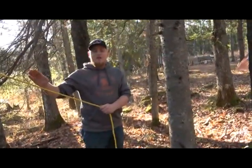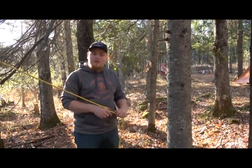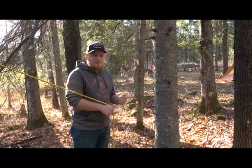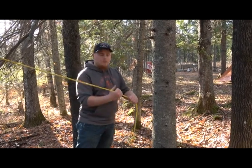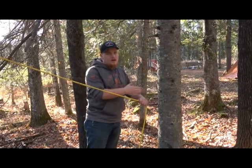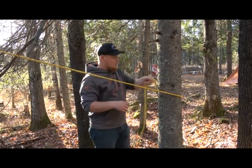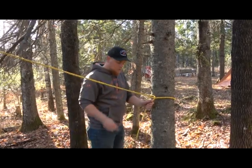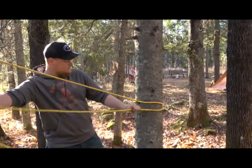Now that we have the bear bag lifted off the ground a little bit, we're going to do a simple friction hitch. The way it works is we're going to wrap it around this tree a couple of times, and it's also going to be wrapped around this piece of rope, making it so that all the force that is being pulled towards the bear bag is also keeping it on this tree. So we're going to make one loop around, and we're going to go over the rope, and pull it back towards the other side of the rope.